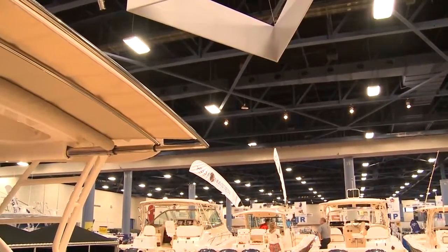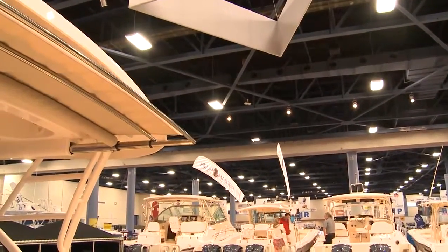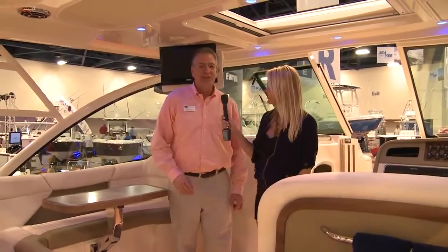That's a lot of coverage too. It's a lot of protection from the sun. Yeah. Can you tell us a little more about the helm area over here? Sure, be glad to do that.